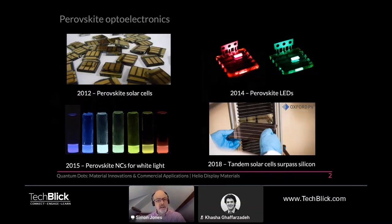And then shortly after that, in 2015, it was demonstrated that the nanocrystals could be tuned across the visible range so that any visible color can be emitted by perovskites. And this triggered huge worldwide efforts and interest in perovskites, and also some very exciting and early successful commercialization activities, like, for example, the adoption of perovskites in tandem solar cells. And in 2018, there was an important milestone when those tandem solar cells surpassed silicon in terms of efficiency.